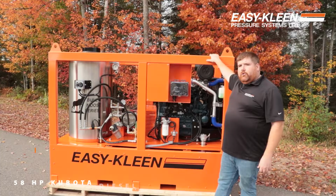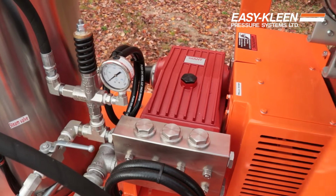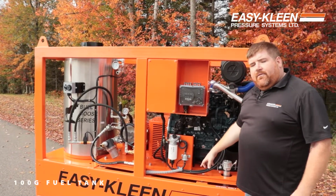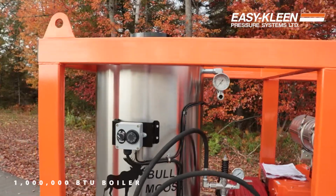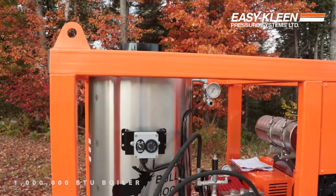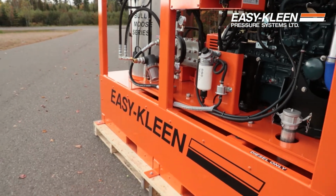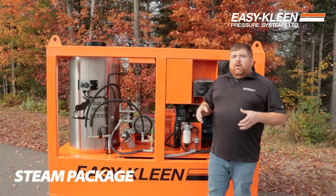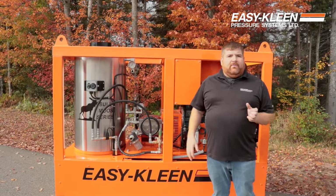We have our 58 horsepower Kubota diesel. We have our 10 gallon per minute, 5,000 PSI Giant pump on this one. Integrated in the chassis of the frame of this, we have our 100 gallon fuel tank. We have our million BTU boiler on here. So this unit here is going to give them 10 gallons per minute, 5,000 PSI, 200 degrees Fahrenheit hot water. They also on this unit got the steam package. So by opening a valve, they're able to go from 200 degrees up to 250 to 300 degrees Fahrenheit.